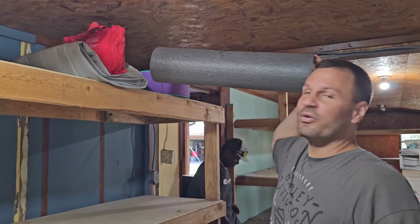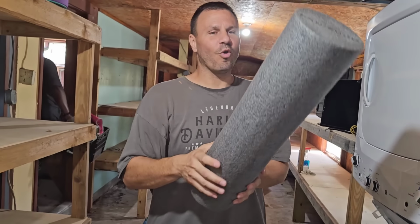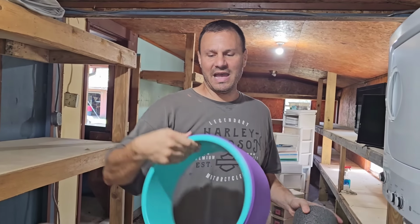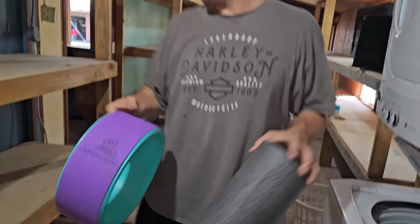And, you know what this is, right? That's a foam roller. That is not for a foam war. It's for rolling on your back. We all have bad backs, and this is for your back as well. But honestly, this stuff has never worked for me, so we can just sell it.